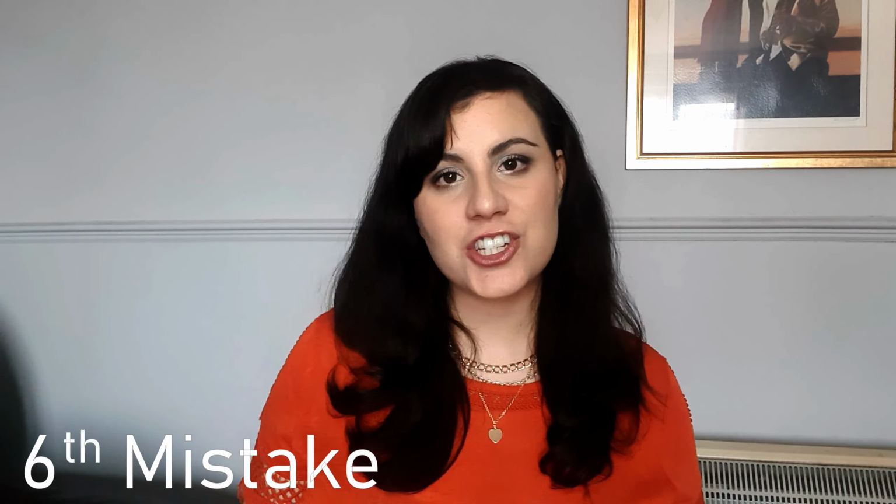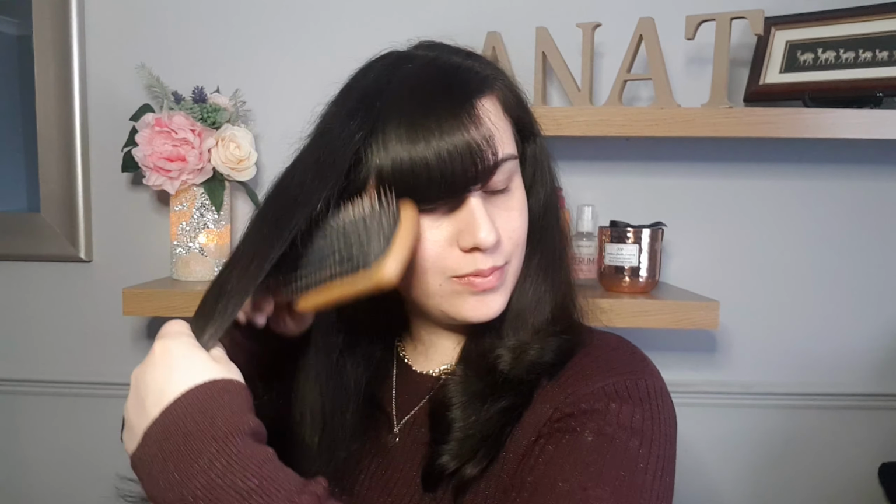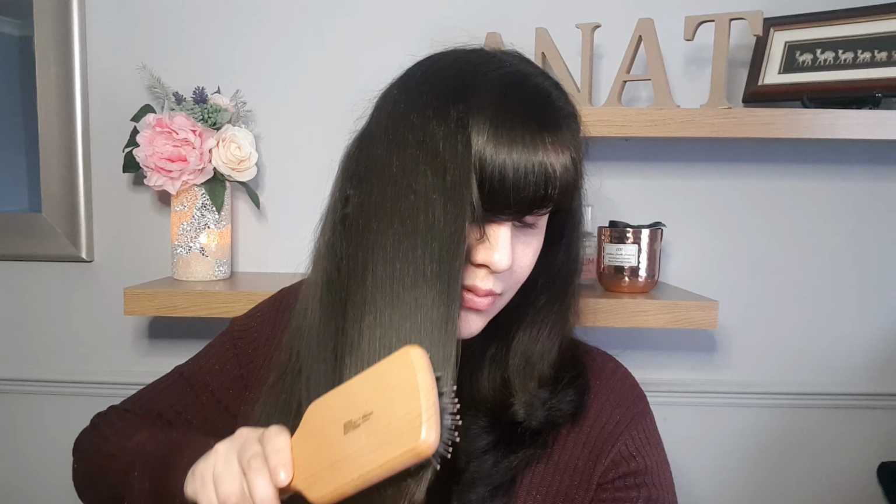So mistake number 6 is brushing your hair from the top to the bottom and doing it as if you want to kill the pretty girl that is talking to your boyfriend in the pub. Instead, brush it from the bottom to the top gently and you will see that it's so much easier to detangle the hair and you are not going to break it as much as if you do this.